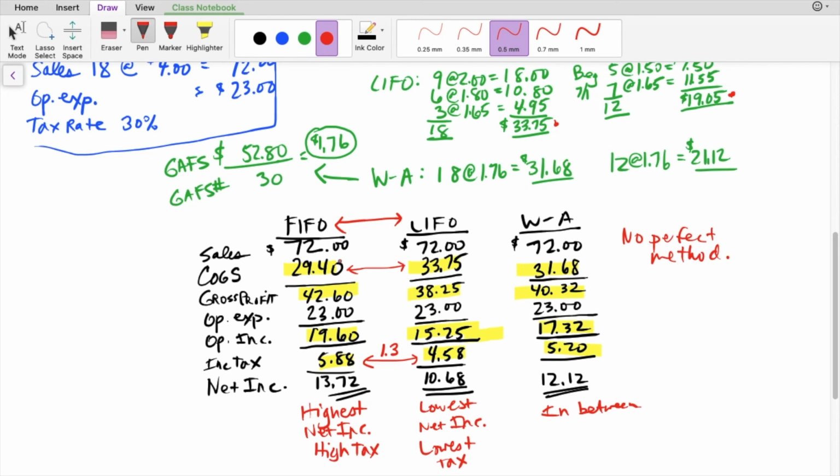And so, with first in, first out, we don't know for a fact that the first ones we purchased are the first ones we sold. We're just using that as our mechanism. With LIFO, it's not necessarily that the most recent ones we purchased are the first ones that we sold, but that's just the mechanism that we've chosen. And so, all of the methods have problems, and they all have benefits to them. When we look at FIFO, principally we're looking at the profit being good and the balance sheet being good, which we'll talk about in a little bit.